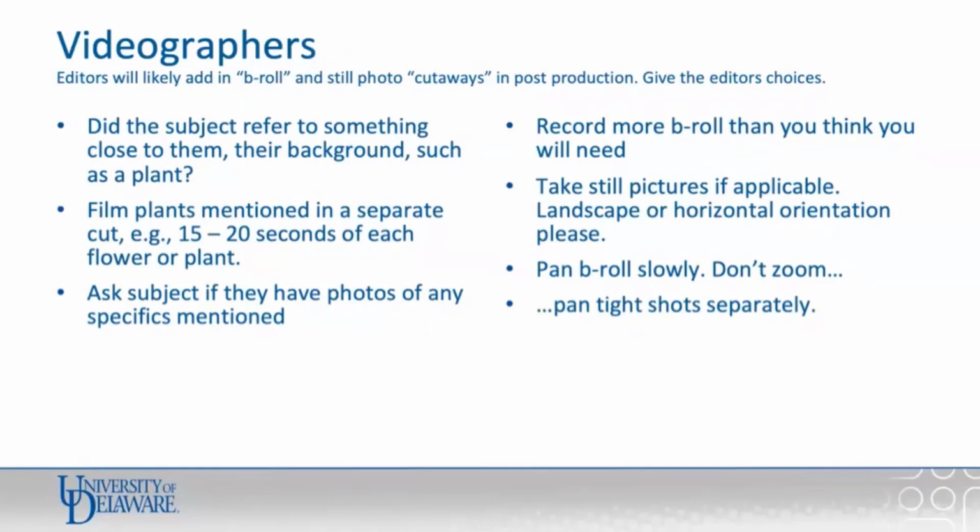You could also do 10 to 15-second clips of different types of sections of the plant so that they can cut away to it. Maybe you're talking about a crop. Maybe you're talking about crop disease. Find an example of that crop disease and film in on that. Ask the subject if they have any photos or video of anything that they've specifically mentioned, maybe that you won't be able to find, and you can put that in.